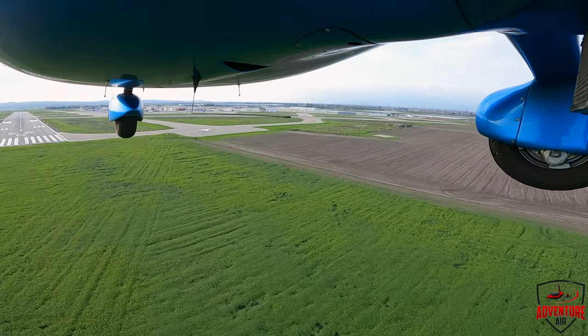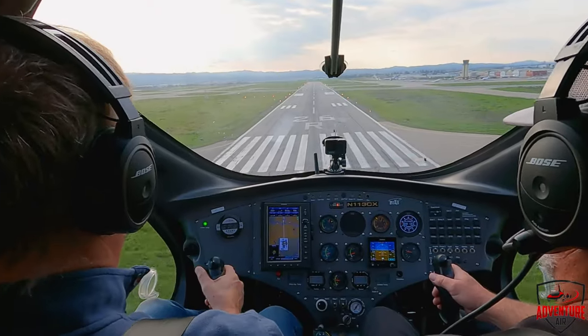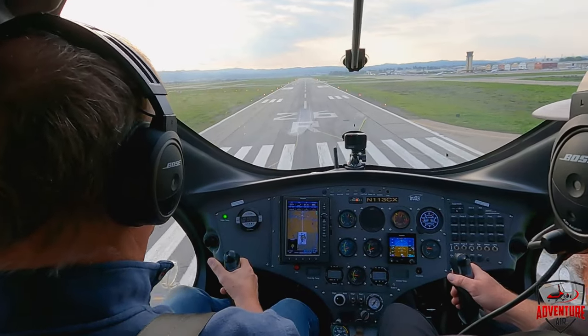Get on down to the 2. You're going to pretend like you're landing on the 2-6. So pull the power off. The 4-6-5-7-0 going nose up. Down. Keep that airspeed up. And then just as you get there, you'll add power back and fly down on a foot.